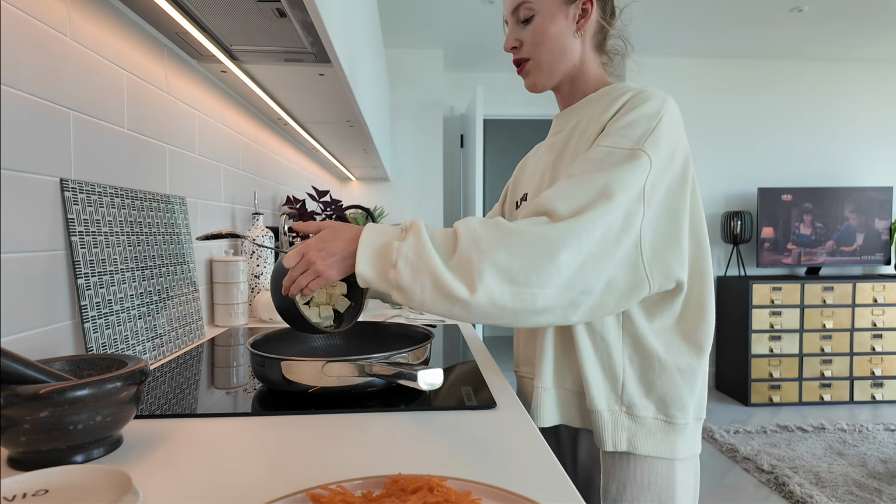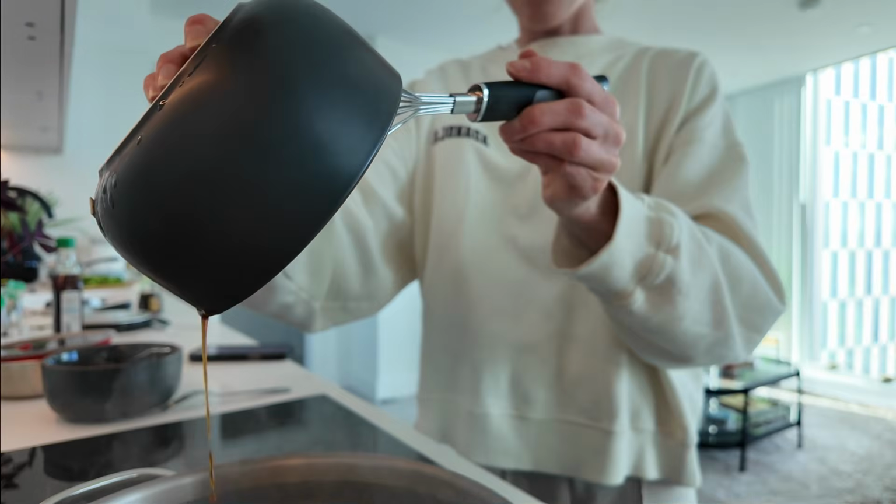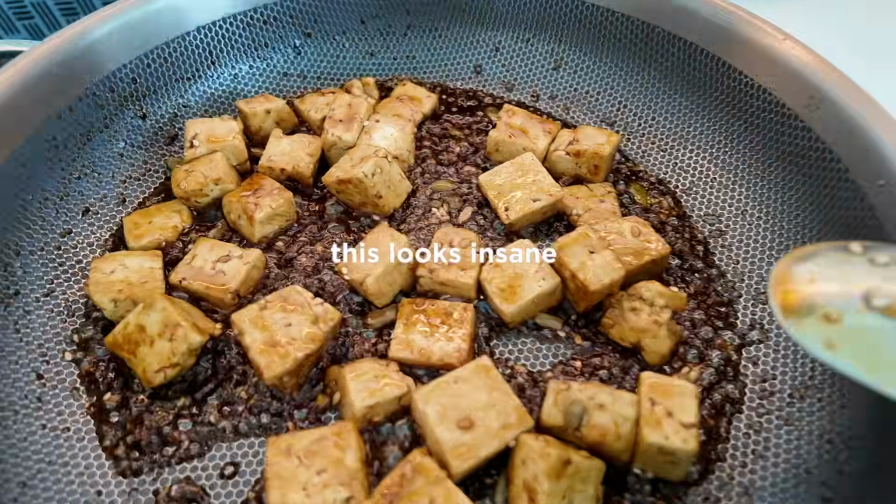Gonna go in with the tofu. This looks insane.